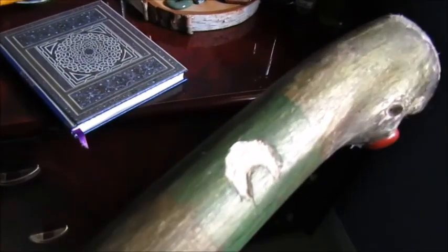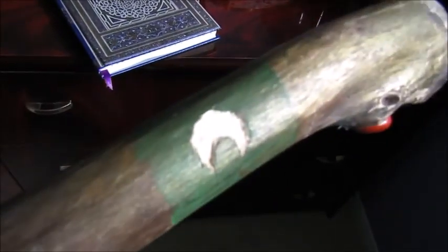Again with the two pieces. Well, not pieces, two carved rings. And then red fake leather. Hang on, I need to maneuver this better. There we go. Red fake leather. And then I have a carved moon. And then I have a carved sunrise or sunset. A little bit of red jasper. But yeah, this is my staff.